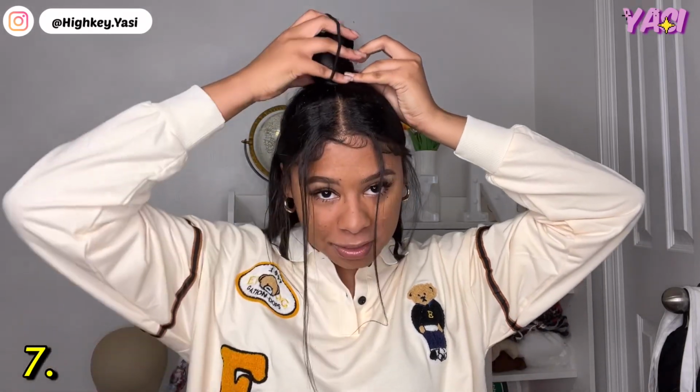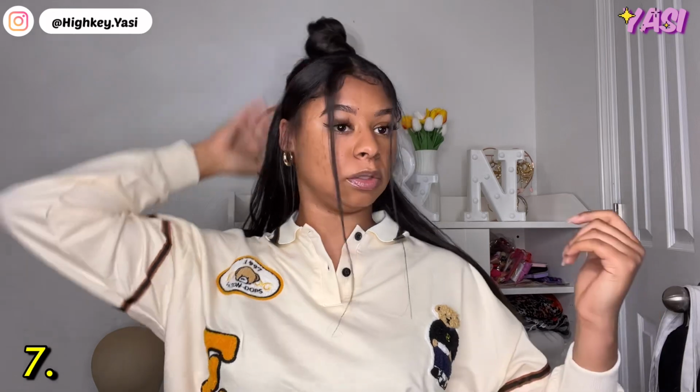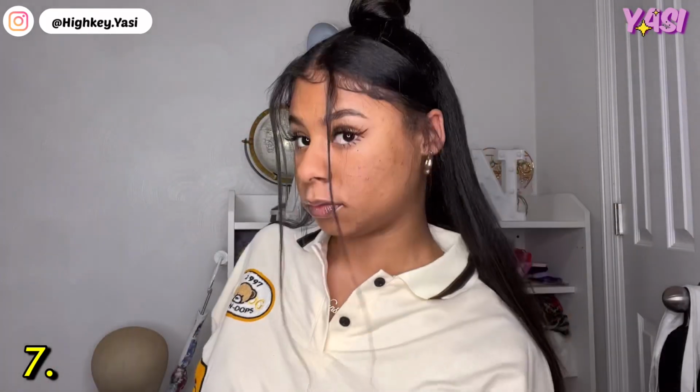A little bun. People probably gonna be mad at my bun because, first of all, I didn't really try, so the bun doesn't look perfect. But this is how it would look if you were to do a little bun with this hairstyle.